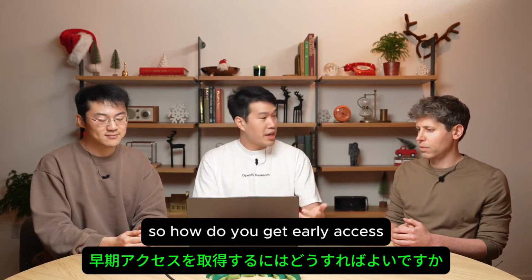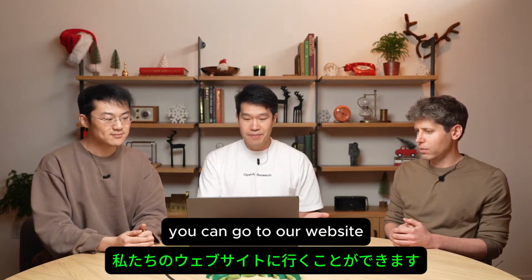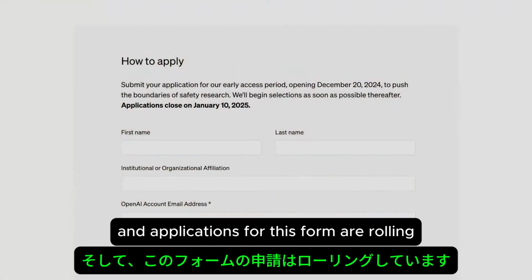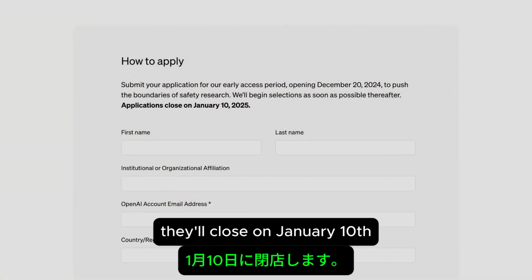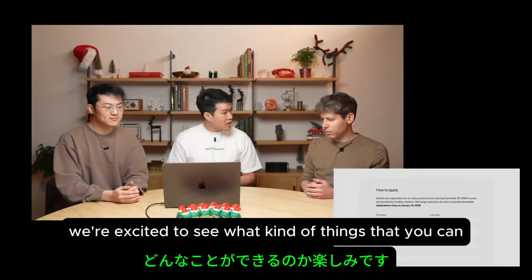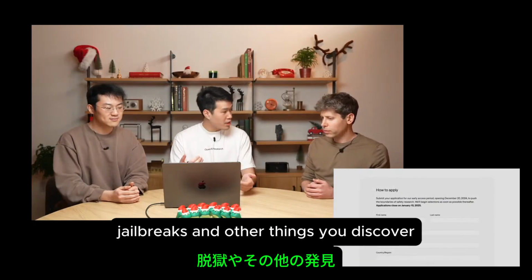So how do you get early access as a safety researcher or a security researcher? You can go to our website, and you can see a form like this one that you see on the screen. Applications for this form are rolling. They'll close on January 10th. And we really invite you to apply. We're excited to see what kind of things you can explore with this and what kind of jailbreaks and other things you discover.